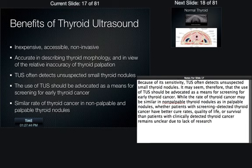And some advocate the use of ultrasound for early detection of thyroid cancer. It turns out that a couple of studies have shown a similar rate of thyroid cancer in those non-palpable thyroid nodules, the ones that the physical exam misses and the ultrasound picks up, as in the ones that you can actually feel with a physical exam. And so that's one argument to consider for screening with thyroid ultrasound.